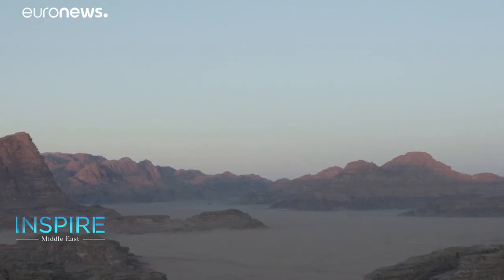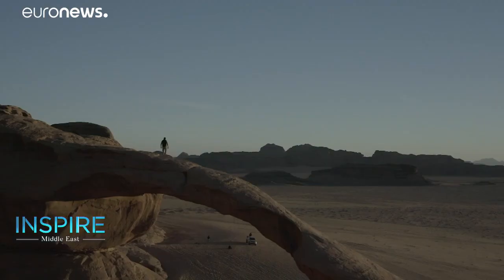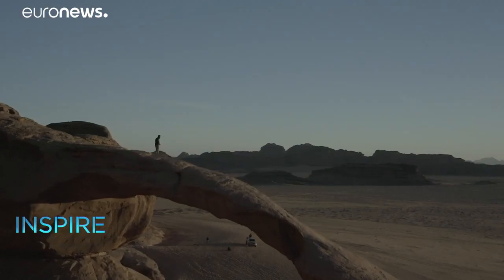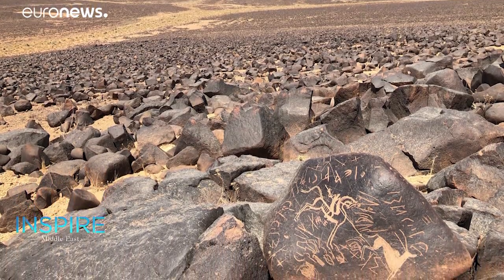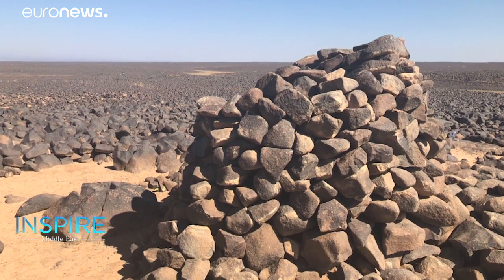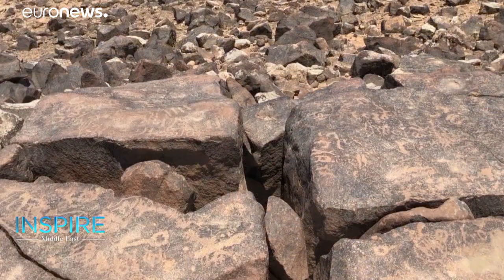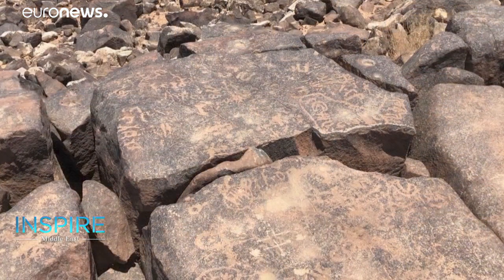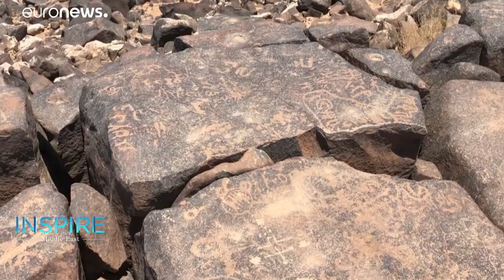Stretching from southern Syria across northeastern Jordan and into Saudi Arabia, this vast plain has been left untouched for centuries and holds secrets to a forgotten past. It's the Harat al-Sham desert, and deep within it lies a sea of basalt stones and boulders. Waves of carved camels, gazelles, hunters, and ancient inscriptions are etched into the volcanic rocks.